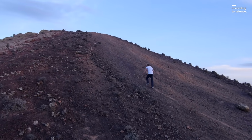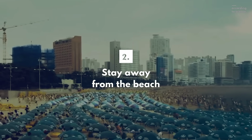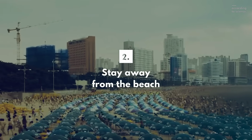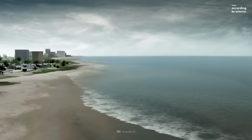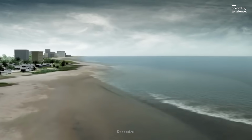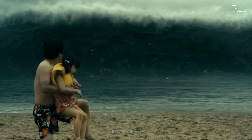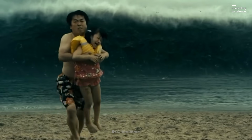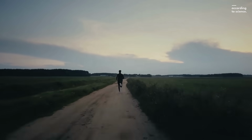But once the shaking stops, move to higher ground as quickly as possible. The beach will grow bigger. Run the other way. An early sign of an impending tsunami is that the water along the coast will recede. It pulls back and exposes the seafloor. Do not go to the beach to investigate. You'll only be putting yourself at risk for when the water surges back. Instead, head in the opposite direction.